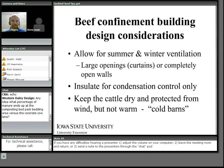The primary consideration on these is that we're trying to alter the environment for the animals. So we want to allow for good summer and winter ventilation. So typically you'll see these buildings have large openings and possibly curtains over those openings so you can partially close the building during extremely cold, windy weather. But some of the walls are typically left completely wide open.